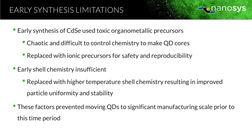Basically, you took liquid dimethyl cadmium, extremely toxic, and injected it very quickly into a 300-degree solvent. I don't want to say too much about it, other than if I had one word to describe it, I'd call it sporting. But it was dangerous and really prevented scalability. Around the end of the 90s, people discovered ionic chemistry. They realized that this was just redox chemistry. It became very simple to use much more stable precursors and safe conditions to do these syntheses, which enabled scaling up.